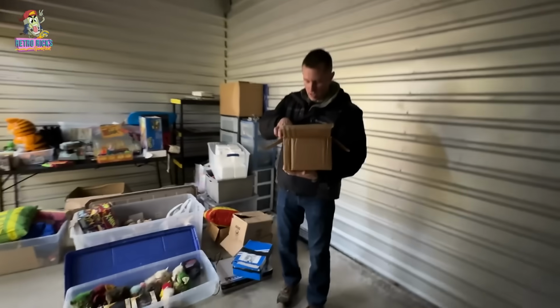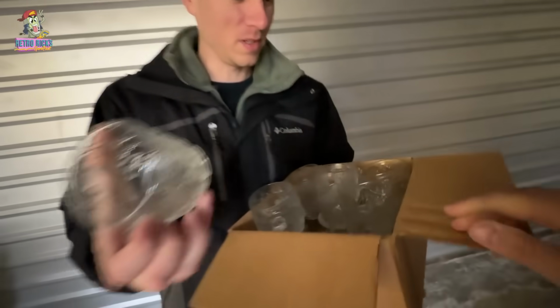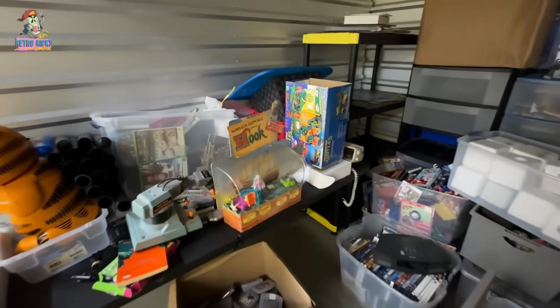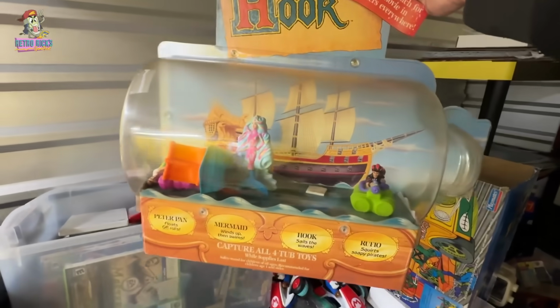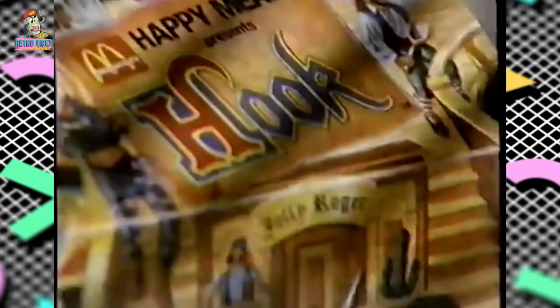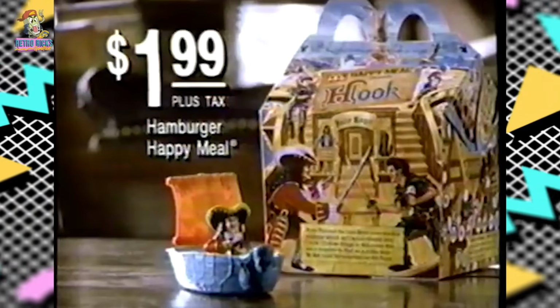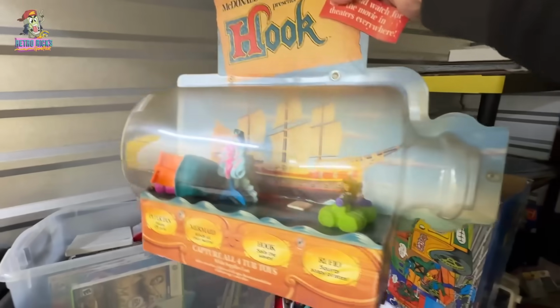What do you got there? I've got, looks like McDonald's mugs. Oh, it's the Batman ones. Yeah. I just hoard these, guys. I find them and I hoard them. This is probably one of my favorite things that we have. This is the McDonald's Happy Meal Hook display. McDonald's Hook Happy Meal, based on a new movie. There's Peter Pan, a mermaid that swims, Hook himself, or a lost boy squirter. One with each $1.99 hamburger Happy Meal you buy your kids. Hasta vista, Hook. And it's in a bottle.